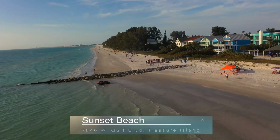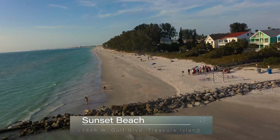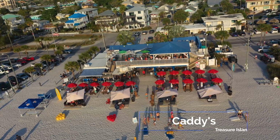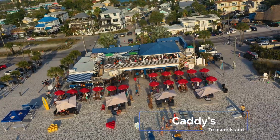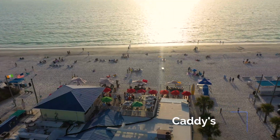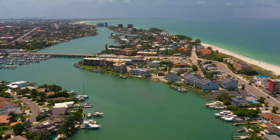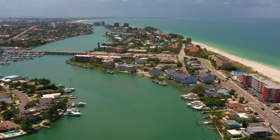Sunset Beach with a pavilion and popular for destination weddings. Caddy's Treasure Island, a beachfront cafe serving seafood, burgers, in a lively atmosphere with live music and DJs. We continue back on Gulf Boulevard.